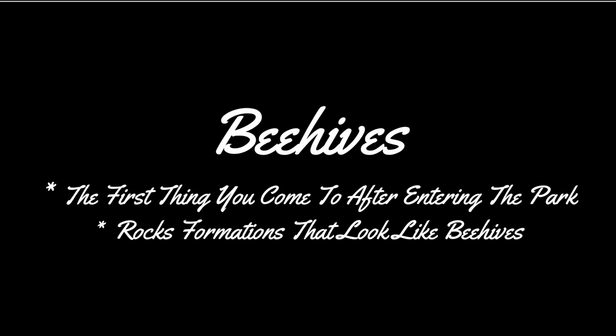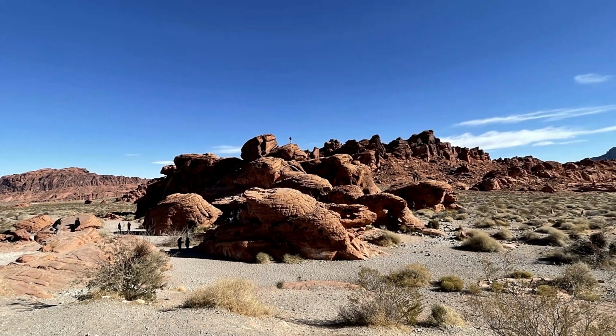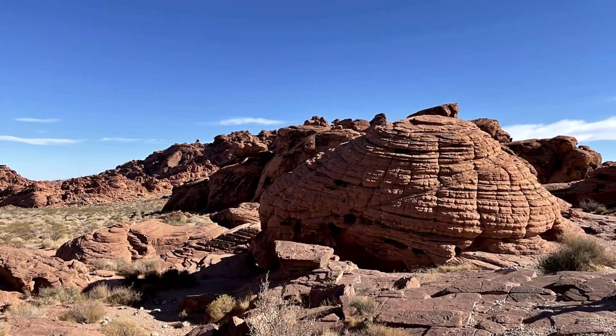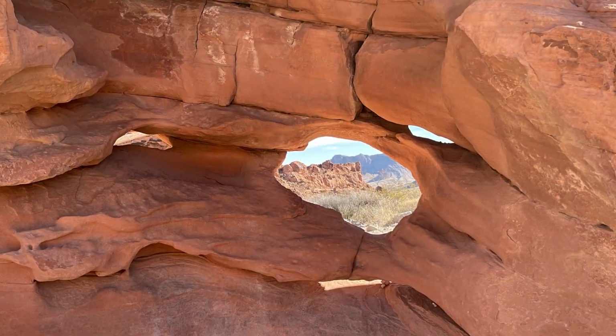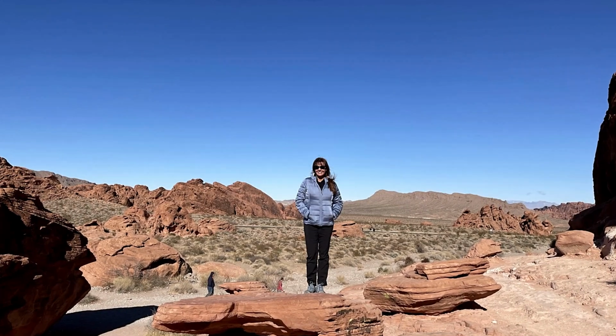First up are the Beehives. It's the first place you'll come to after entering the park, and it's a nice intro of things to come. It's worth a quick stop to check out a group of rocks that look like beehives. There are also some cool holes weathered into the rocks to see, and you'll want to get a couple of pics into the distance of the other sites you'll come to.